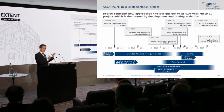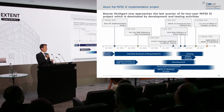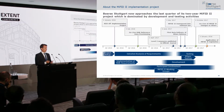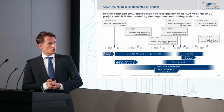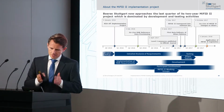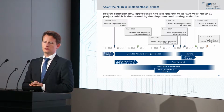And so the biggest problem we had in our MiFID II implementation project, or as we still have, is a moving target. We have built software on some assumptions which we think are reasonable, but if these assumptions do not hold, we have a problem because then we have to change software in order to have other targets. So that's the state, and right now we're in development and testing. We have a major release coming up in October to be MiFID II compliant from the start of January.